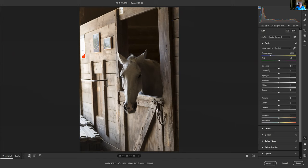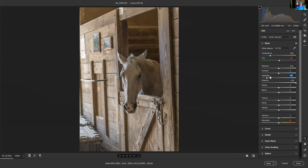But the funny thing is they put exposure up here in the top, and I never start with exposure. I usually always start opening up the shadows, maybe bringing down the highlights. Sometimes they even open up the shadows 100% and even bring down the highlights 100%. But let's just say we bring it down in here.